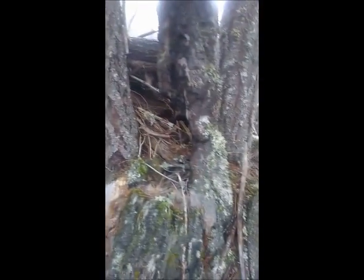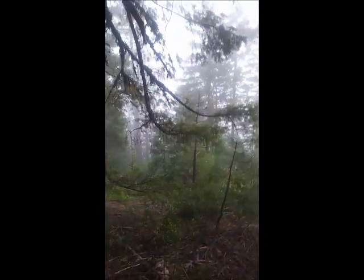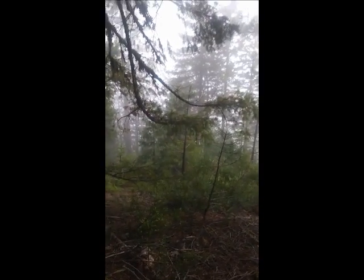Look at this. This is a beautiful little spot. Perfectly sheltered. Sheltered from above, sheltered from upwind. So I'll just make myself a little spot to sit. And there we go. Looks like I've got a place to hang out for a while.